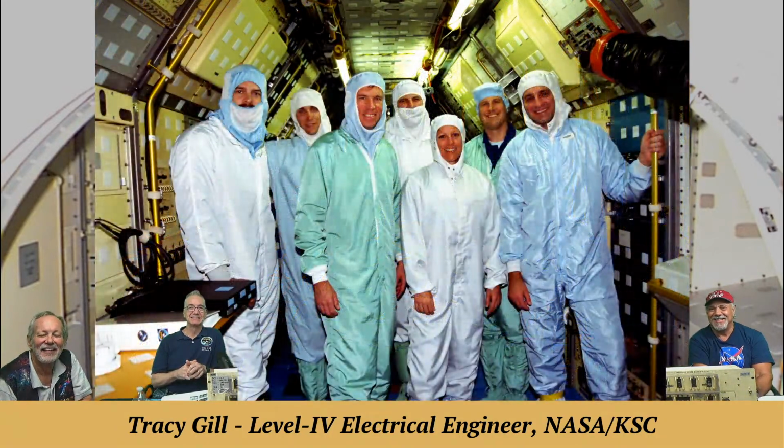Okay. This is basically a picture of the crew in their bunny suits. Again, I guess early in the program they used to be in their blue suits, and then we realized that provided some contamination we really didn't like, so they basically had to become like the rest of us and get in bunny suits when we got inside there.